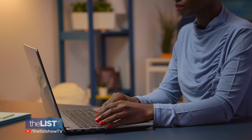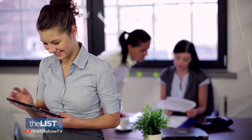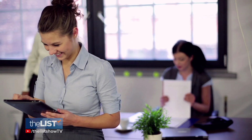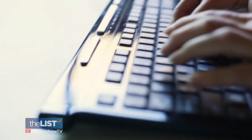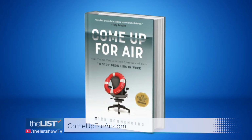Nick says developing better email habits utilizing the RAD method will dramatically improve your time management skills. Email is such a commonly used tool that if you don't have a grip on your inbox, you're wasting hours and hours a week. To learn more time-saving tricks, check out Nick's new book and website at comeupforair.com.